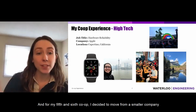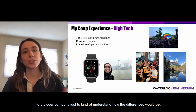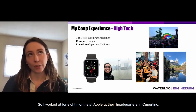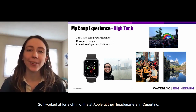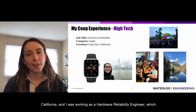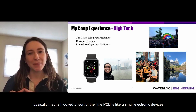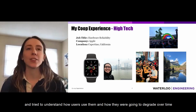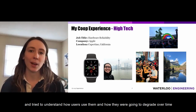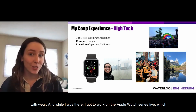For my fifth and sixth co-op, I decided to move from a smaller company to a bigger company just to understand how the differences would be. So I worked for 8 months at Apple at their headquarters in Cupertino, California. I was working as a hardware reliability engineer, which basically means I looked at the little PCBs, like the small electronic devices, and tried to understand how users use them and how they were going to degrade over time with wear. And while I was there, I got to work on the Apple Watch Series 5, which came out in fall of 2019.